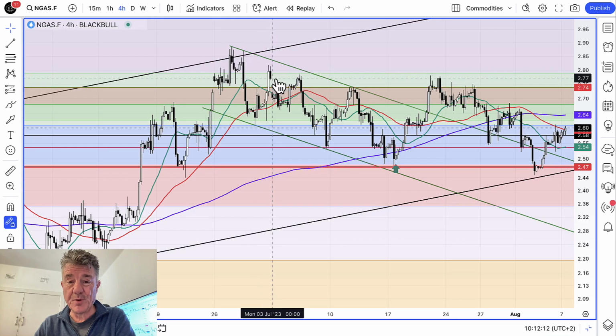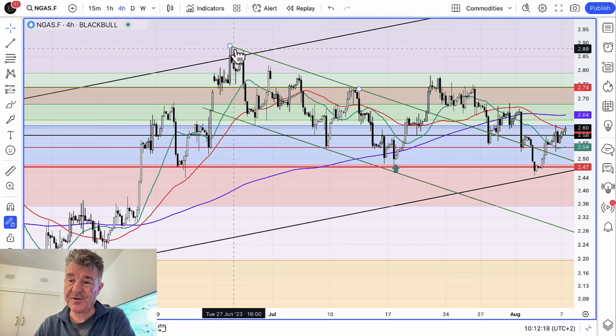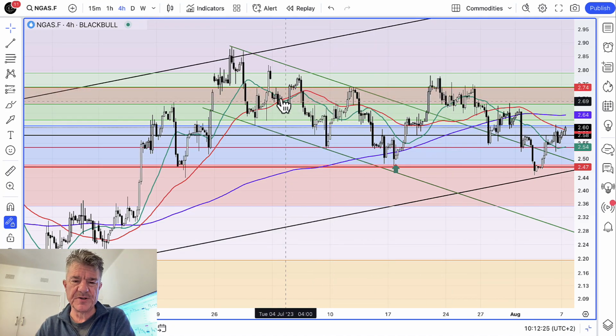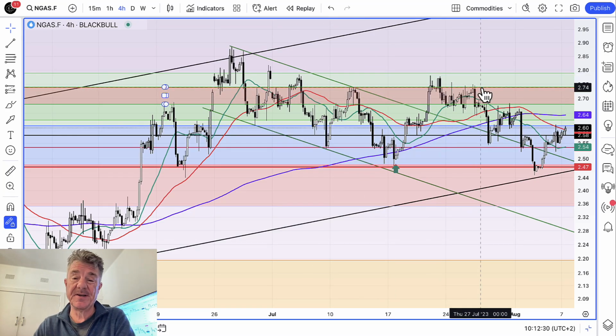How many times have we pushed up into that 275 to 280 region and fallen back down? On one occasion, getting up to the 288 to 290 region. But this level here at about 275 has become more and more important. So we've tried once, twice, three times, four times, maybe five times to get through there and failed. Will we get through there on this attempt?